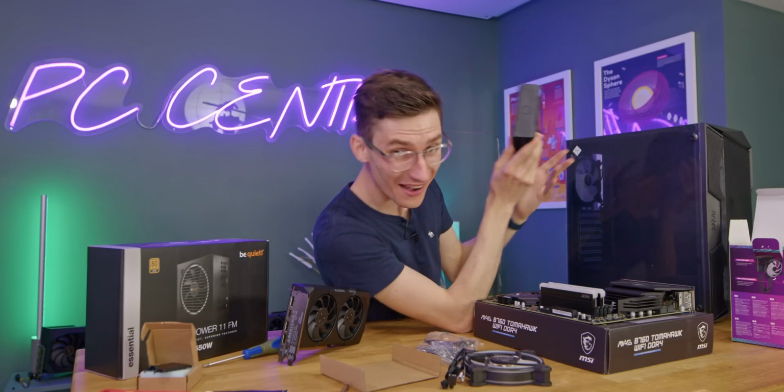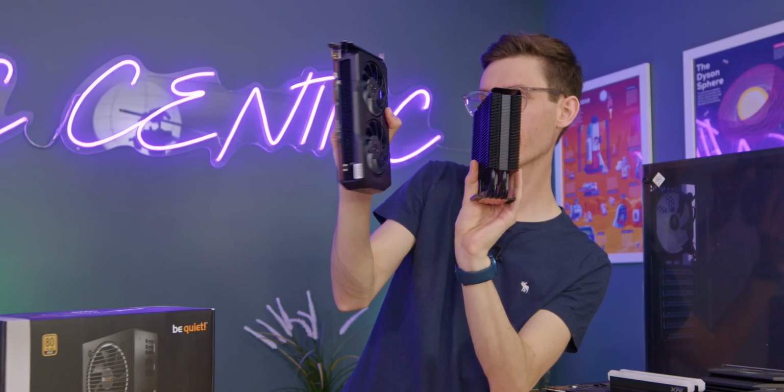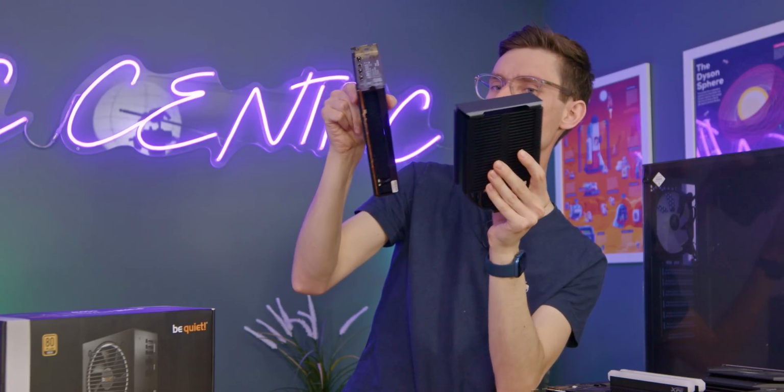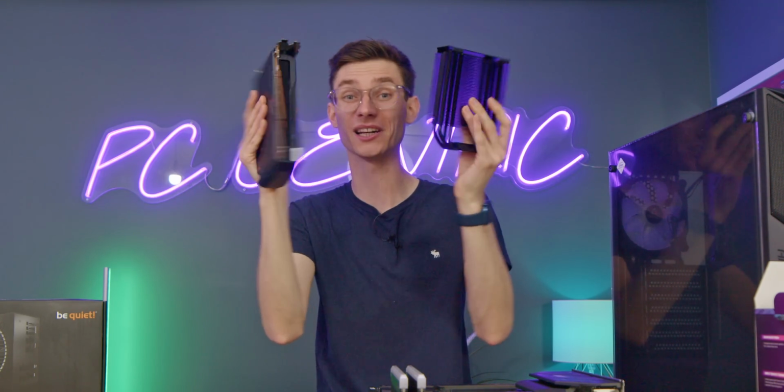I'll tell you what though, I absolutely love the design of this. I mean, it perfectly matches our AMD graphics card. It's almost as if I planned this. I didn't. I mean, technically I did, but I mean, I didn't know they were gonna look exactly the same.